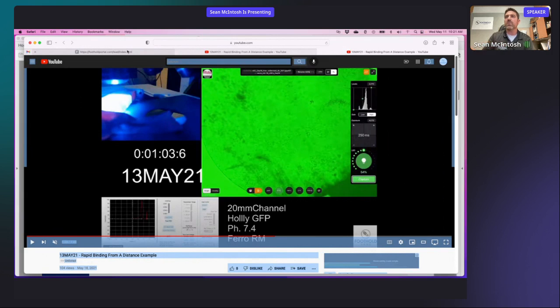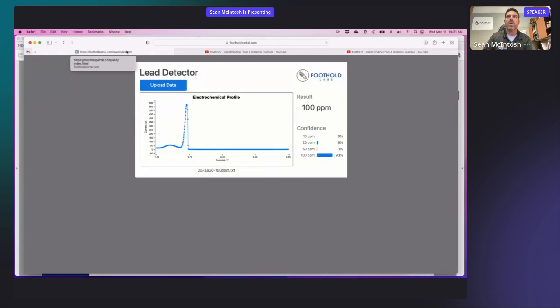So to show you the full spectrum of what we're working on, that data that would come off the chip would then go into our machine learning software that would rapidly analyze it. We've developed a variation of the LSTM machine learning method, long short-term memory, and it works great for electrochemical data, which is technically called a voltammogram. So I'm going to demonstrate that here real quick.